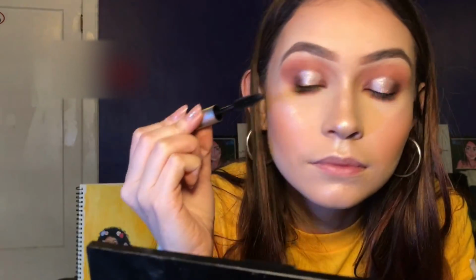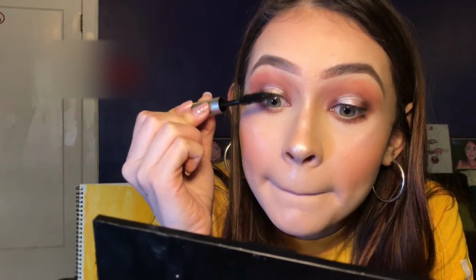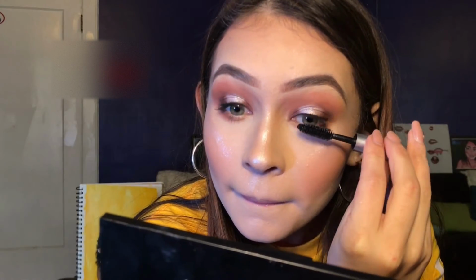You guys know I never use eyeliner, so I'm hoping this doesn't mess up my whole look. But I do want to add a little bit of my e.l.f. Instant Ink eyeliner. Next, I'm gonna go ahead and apply some mascara. This is the Kush Milk Mascara. This looks extremely similar to the eyeshadow look that I did in my last video, but I did use entirely different products. It just turned out the same.